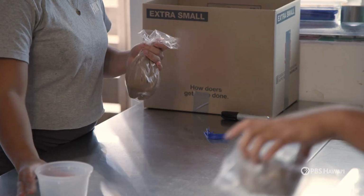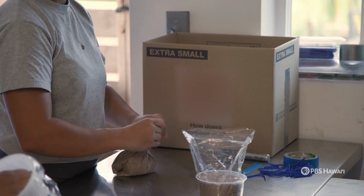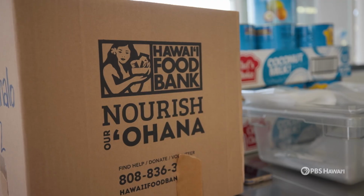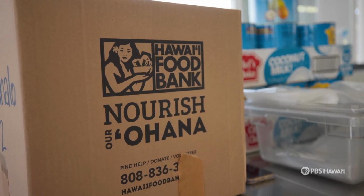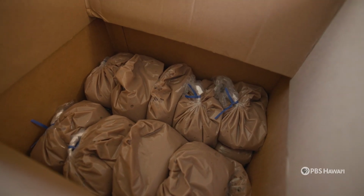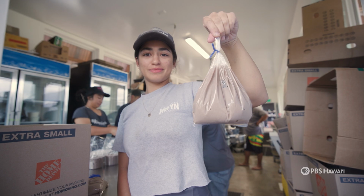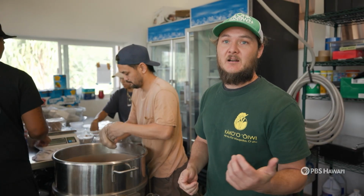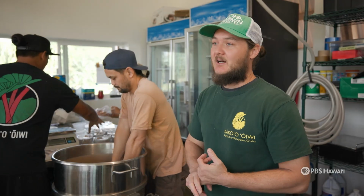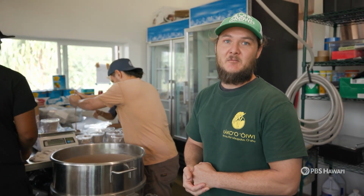We bag it up, and once it's all bagged, we can box it up and get it ready for our customers. One of our biggest partners right now is the Hawaii Food Bank, and they pick up poi pretty regularly from us, and they give it out in their food distributions. Today, most of this kalo is gonna go to a lot of the Kamehameha Schools preschools. We're one of their partner organizations, and they're trying to give poi to the preschool students that they can take home and share with their families.